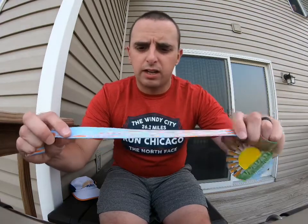First of all, though, here is the finisher's medal, which is actually too bad. Nice logo there. They do have on the ribbon 5K fitness walk, 5K run, 10K, and half marathon. This is the first year they actually gave a finisher's medal for the 10K. I thought that was kind of cheap. Let's just keep it for the half marathon as well.